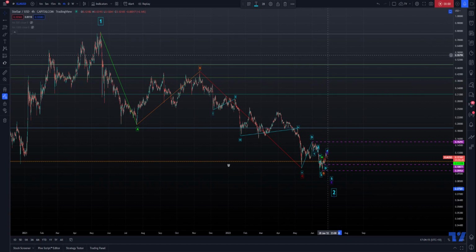To another XLM price action update. So in this video, we're just going to talk about the latest movements at the lows for XLM. And basically, I'm just going to share my views continuing on from the last update, as it appears to be still in wave E for the end of wave 2 since May 2021.